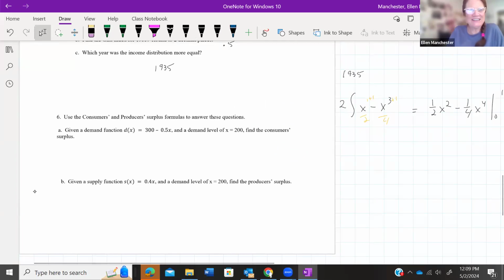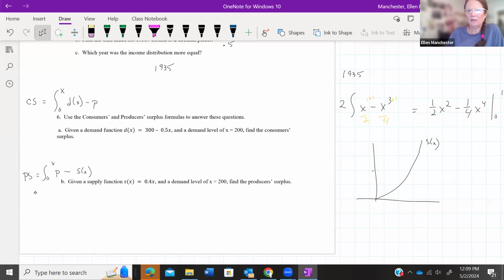Okay, last one. We have consumer surplus. So consumer surplus between 0 and the x is the demand function minus the price. And then producer surplus between 0 and x is the price minus the supply function. So remember, if you have this visual, here's my supply function, here's the price, here's the demand function. Okay, so consumer surplus is up here, producer surplus is down here. Okay. All right, so here we go.